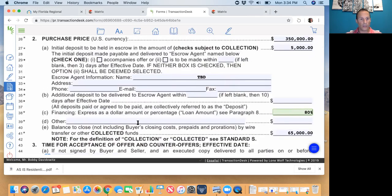Just so you know, this line 41, this funds to close, does not include closing costs. This just has to do with your down payment. So this is what it's saying. This is what you have remaining for your down payment to bring to the closing table, plus you'll have closing costs on top of that, okay? Now, let's say I wanted to actually do the amount. What's 80% of $350,000? Let's do that real quick.